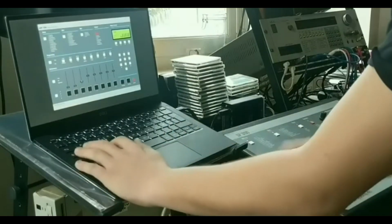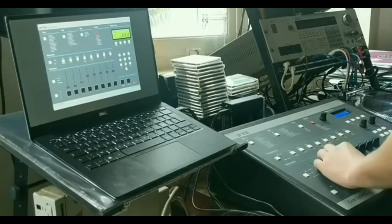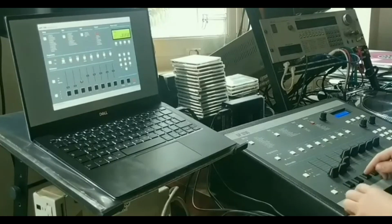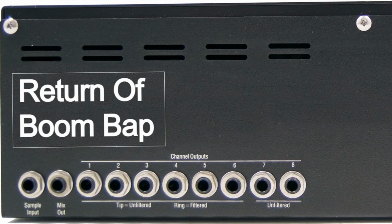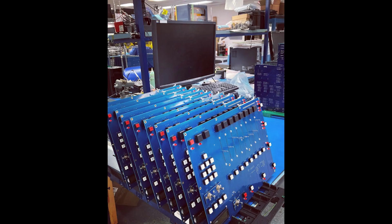The original SP1200 only had 10 seconds of sample time. That wasn't enough. This one has 20 seconds of sample time. Can anyone say boom bap? You're getting a new power supply with a locking connector, 4-layer circuit boards, which brings down the noise floor and reduces the chance of unwanted interference or hums from microphones or speakers and whatnot.